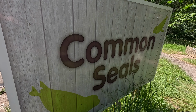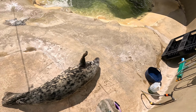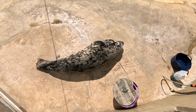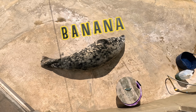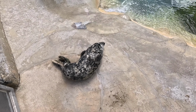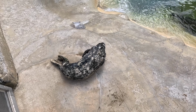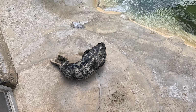So good morning everyone and welcome to the Cornish Seal Sanctuary. I'm Imogen and I would like to introduce you to the four resident seals that we have here at the Common Seal Pool. So the first seal I want to introduce you to is Banana, and she is the one currently lying out of the pool sunbathing there. She is the youngest in the pool, but she is also the biggest. Why? Because although this is the Common Seal Pool, Banana is in fact a grey seal.